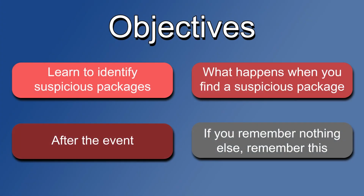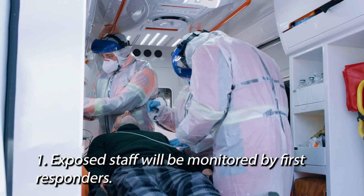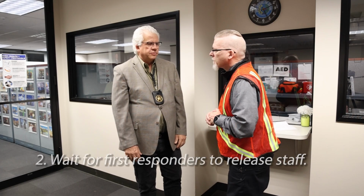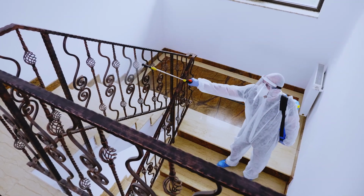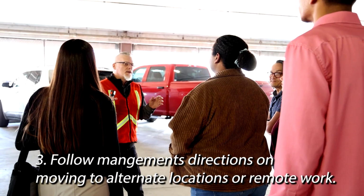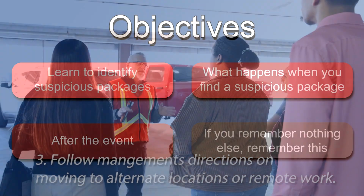What happens after the event? Any staff who are exposed will be monitored by first responders. Some may be asked to go to the hospital for further testing. Wait for first responders to release working staff by giving the all clear for both inside and outside the building. The type of exposure will determine the steps EMS Hazmat will need to take. Follow management's directions on moving work operations to an alternate location for remote work setups.